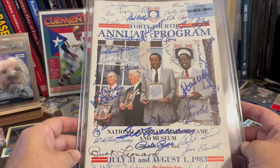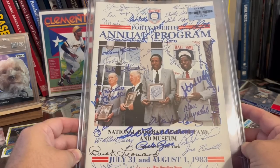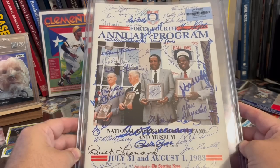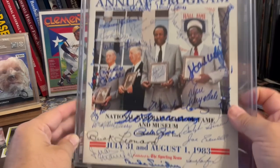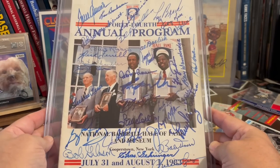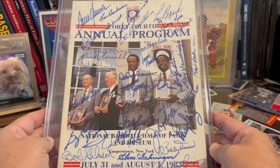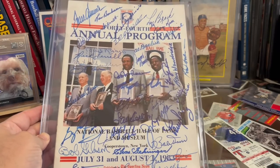So this is a Hall of Fame program from 1983. Two biggies that year were Robinson and Aaron. Historic year for the Hall of Fame. And I have this one and this one. And you can see, I'll start on this side actually and go through the programs. There's nothing on the inside of these at all. Everything's done on the outside.